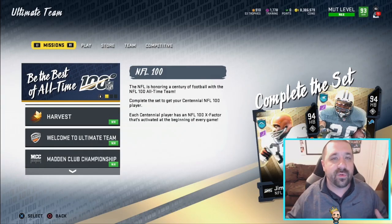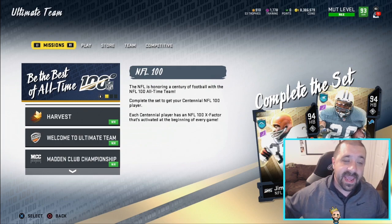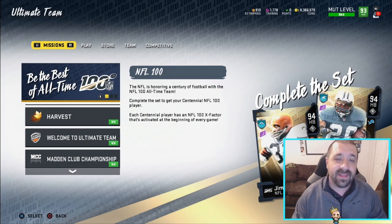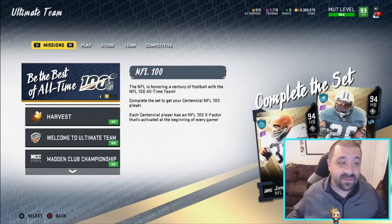And we got some surprise content last night. I think we kind of knew it was coming, but I didn't think it was going to be happening on a late Friday night. And that's the NFL 100 Legend Program. We got 4 brand new legends in the game, all running backs from the NFL 100 list that was revealed on NFL Network. And it's made the market totally tank.